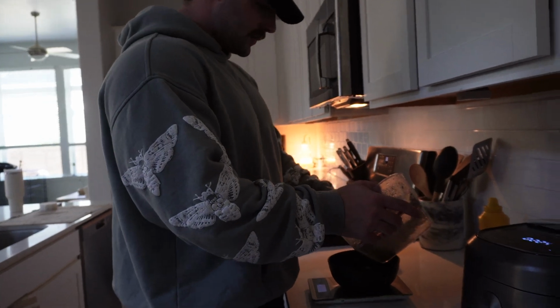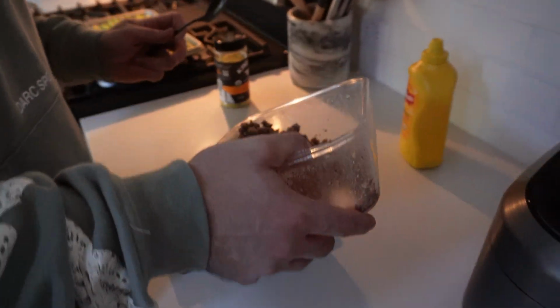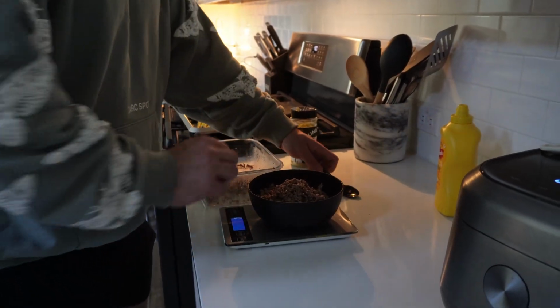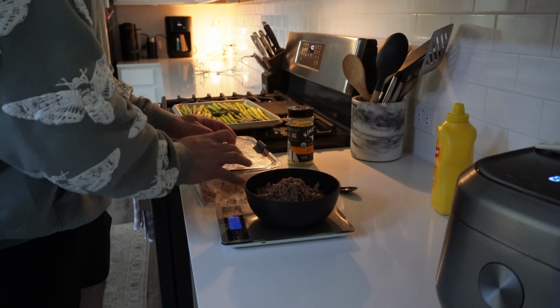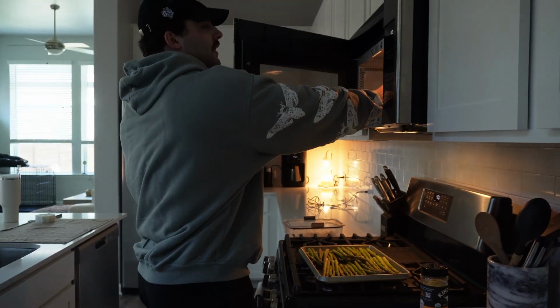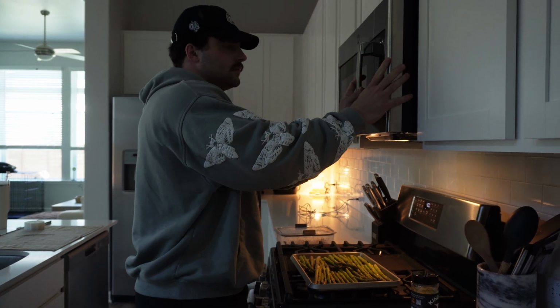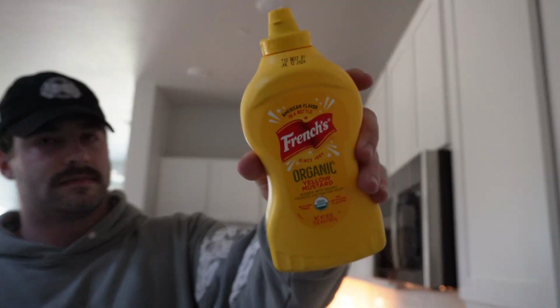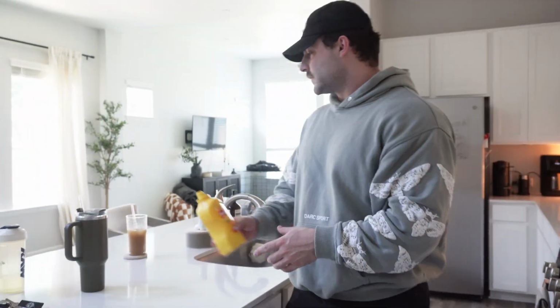Last but not least, we throw some beef in there. Zero this out. We want 200 grams. There we go, 200. Now the beef is cold, obviously it was in the fridge, so all I do is heat it up for a quick 50 seconds. Last but not least, if you know, you know, I throw this on everything I eat, literally everything. So throw some mustard on top, and that's meal number 2.